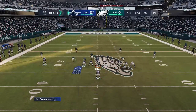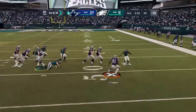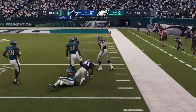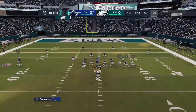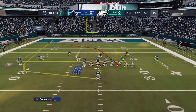They show run with three tight ends here on first down. On first down, it's Elliott. And he goes down, but not before getting this inside the 25. A big hitter there. A first down gain of 26 yards. Three tight ends in the ball game here on 1st and 10.